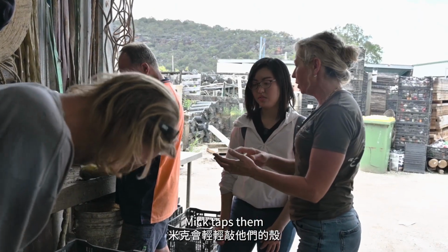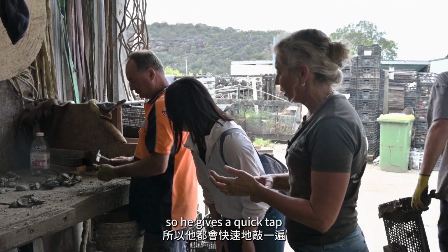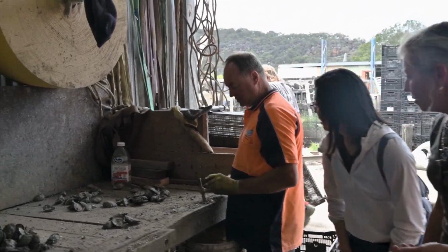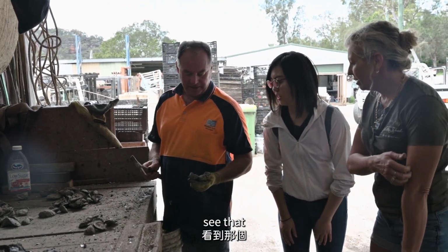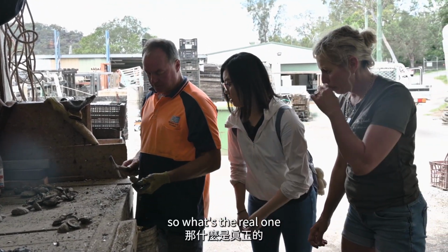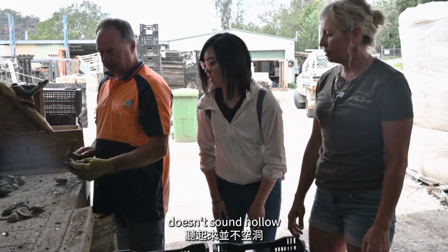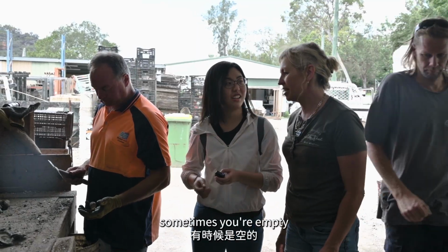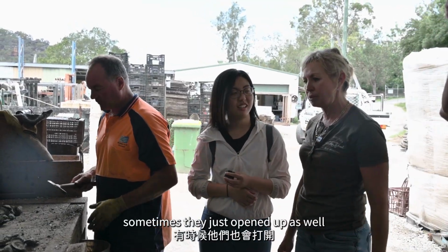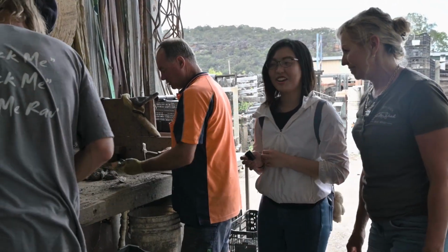Mick taps them, and if they sound hollow, they're dead. He gives a quick tap. Hear that? That's hollow. So what does a real one sound like? It doesn't sound hollow. So it's empty. Yep. Sometimes they're empty, sometimes they've just opened up as well. As much as you buy all the oysters, they don't all survive.